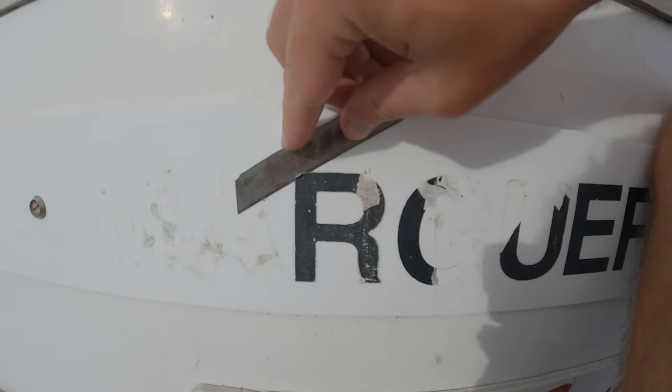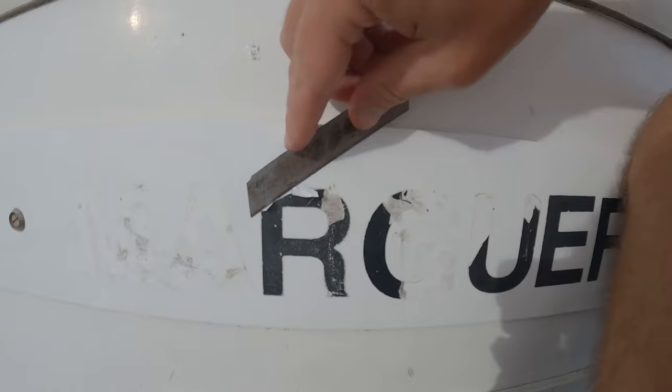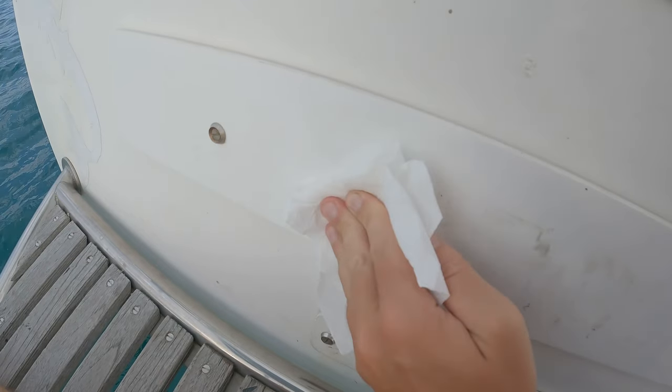I also spent some time removing the old name of the boat from the back, and I think this week I'm just going to put the new name on with a Sharpie or something. That's been months coming, and I've just been too lazy to do it, so it'll get done.